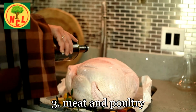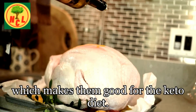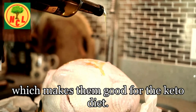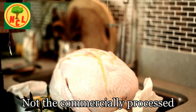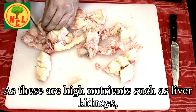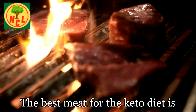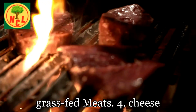3. Meat and poultry. Meat and poultry are good sources of protein and are low in carbs, which makes them good for the keto diet. Choose the fresh meat, not the commercially processed meat. Also, include organ meats in the keto diet, as these are high in nutrients, such as liver, kidney, heart, and tripe. The best meat for the keto diet is grass-fed meats.